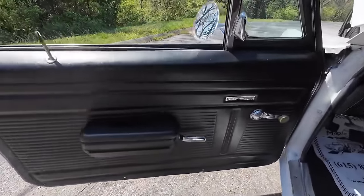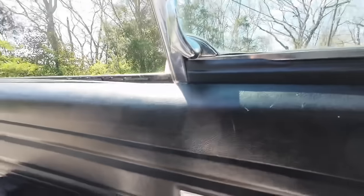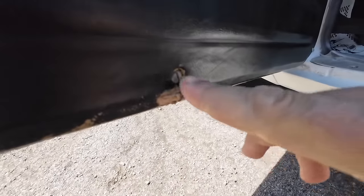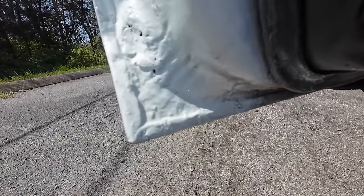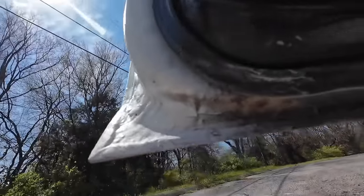Door panel opens up good. It looks like the chrome there is kind of peeling, but the door panel itself is in great shape. Oh, there's a little spot there. People will kick it with their shoe getting in and out. I see that, it's all too common. Got a little rust that's been covered up in the edge of the door, at the bottom of it.